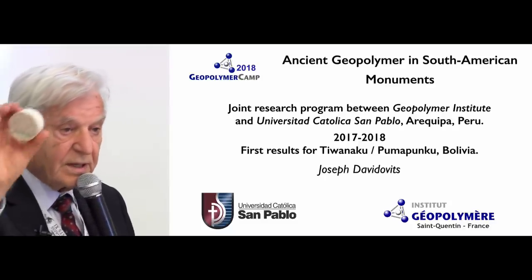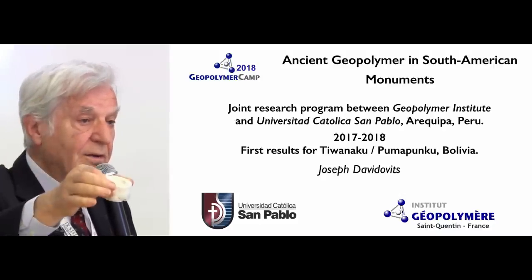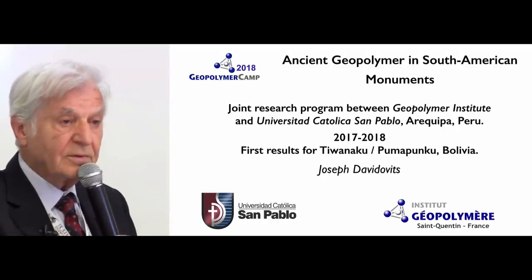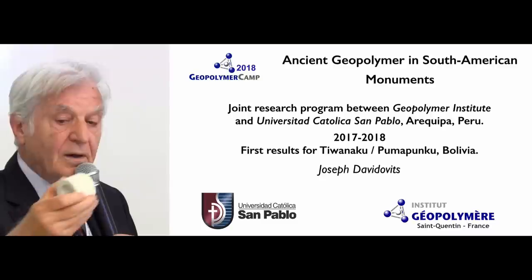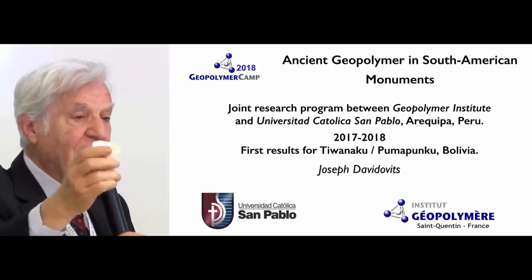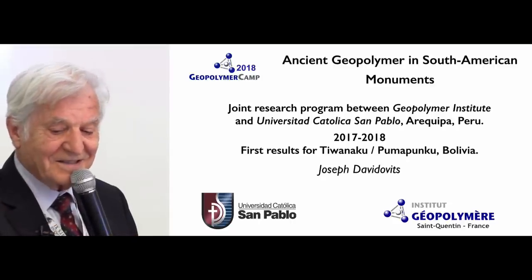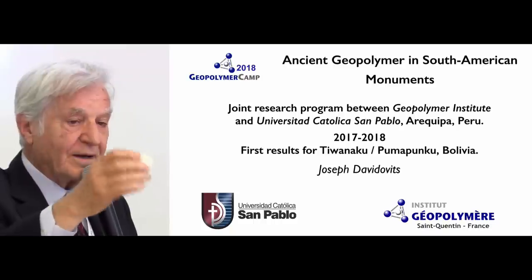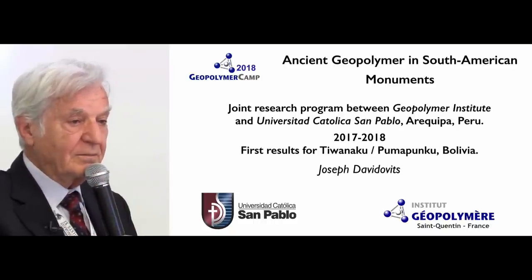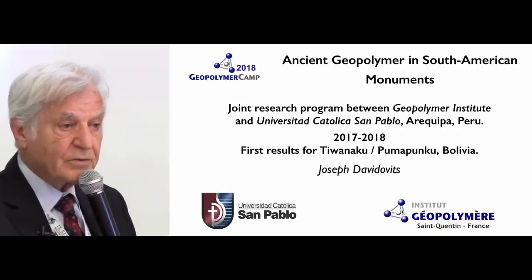And this is the replica that we made in the lab here of the formula using modern chemicals. It works, there is no problem. This is the white replica of a red sandstone block. And this is the white replica of a volcanic andesite block with the same chemicals but different minerals as fillers.